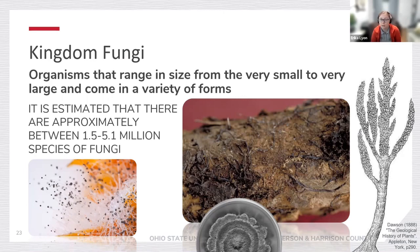So Armillaria ostoyae is one of the largest known species on Earth. They have found a specimen that's about 2 kilometers in diameter. And once again, you're not going to go out into the middle of Oregon and see this giant mushroom. Much of that growth is actually throughout a woodland area where that fungus has grown up and is actually parasitizing trees. It is estimated that there are approximately between 1.5 and 5.1 million species of fungi.